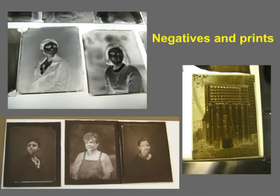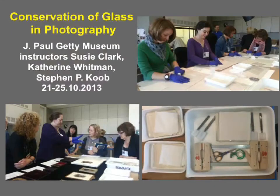The State Hermitage Museum has a very extensive collection of glass plate negatives, ambrotypes, autochromes, daguerreotypes, and other kinds of photos.